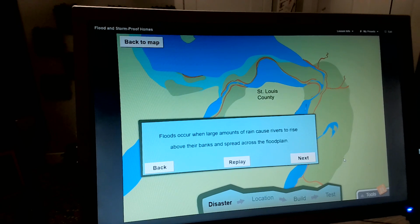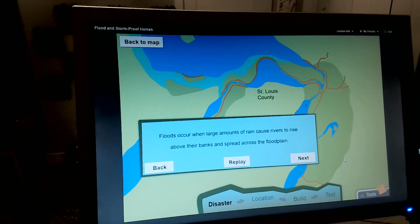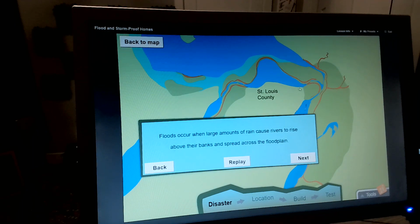Okay? What causes floods to occur? Floods occur when large amounts of rain cause rivers to rise above the banks and spread across the floodplain. Fantastic. What happens during the flood? Well, let's see. So if we go back, what's happening during this flood? Well, the water is like protruding into St. Louis County. You can see that the river gets much, much wider.